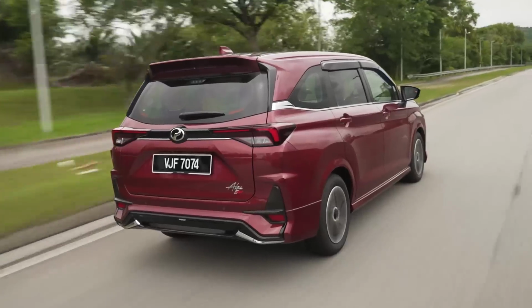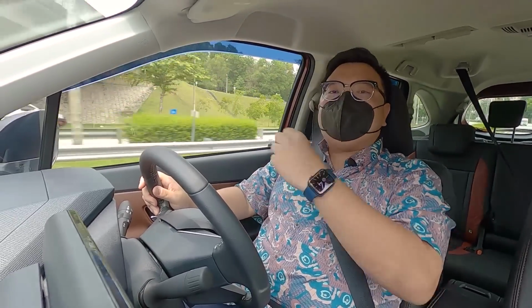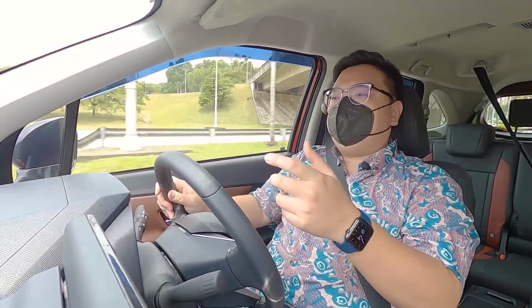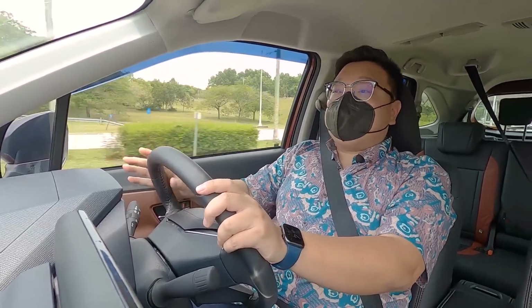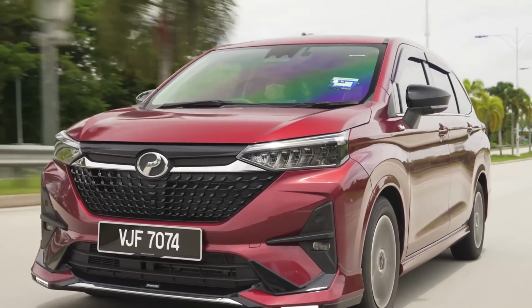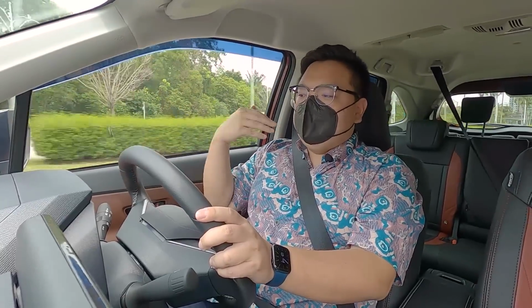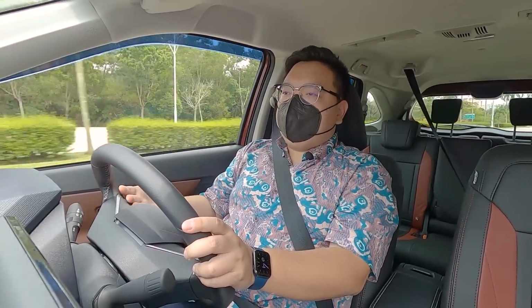You might like it. If there is one fault that I can attribute to the CVT, it is that it somehow exacerbates the noise problem of the engine. We all know Perodua engines, and by extension Toyota engines, are fairly loud. With a CVT, it will hold a very high RPM over a prolonged period of time when you go on full throttle. So as you press on the throttle on the Alza, you get that drone, which is very loud, quite annoying as well.